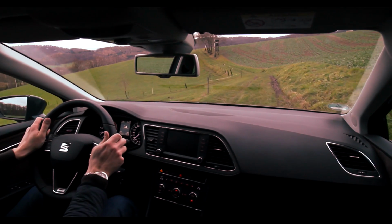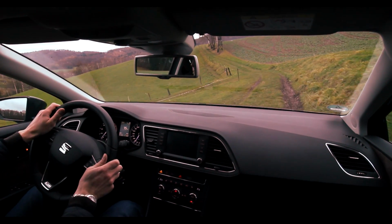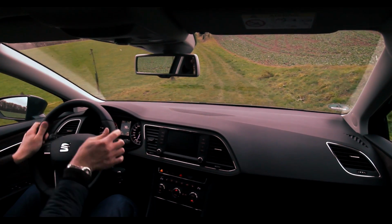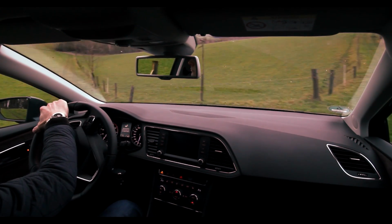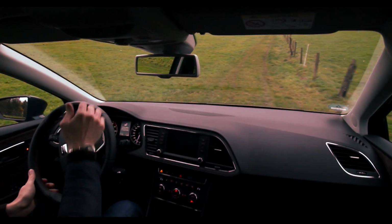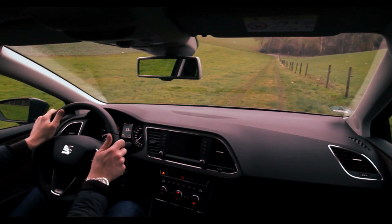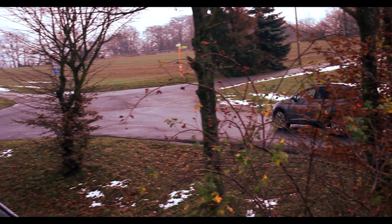Something that maybe not too many of you expect to hear from me, driving something that looks maybe as ordinary as this to you. But I do like cars like this, and maybe I will review a few more affordable cars and maybe even more Seat cars in the future, just because I think they do a great job and offer great value for money.